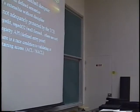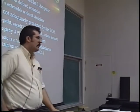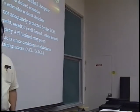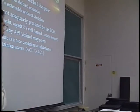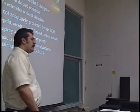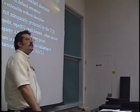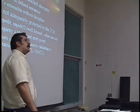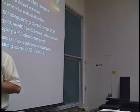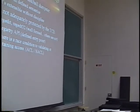So what we're getting to is that it looks like the registry is turning into a dumpster. It lacks semantics. It's extensible without discipline. That means, if you build a software application and you need to register a class ID or you need to do something that needs to go in the registry, then all you need to do is create your keys, put them in there, and now you're registered.